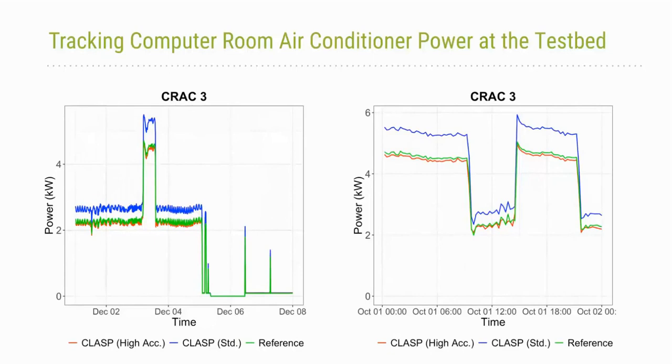And so this presents similarly the computer room air conditioners. This is actually just one of those CRAC units that was under test, looking at both a week of data on the left and then a day of data on the right. And you'll note that we have 3 traces in these graphs, so I'll explain why that is. The green, again, is our reference signal, what we measured with the revenue grade submetering that was installed by NREL.